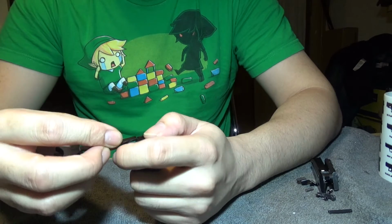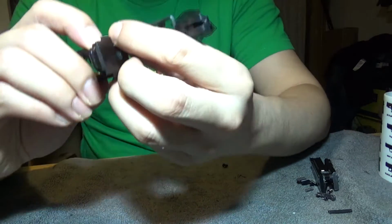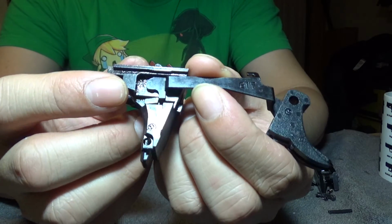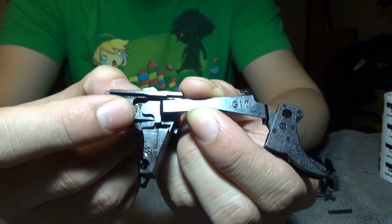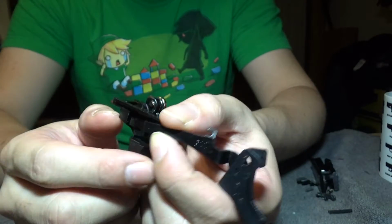If it doesn't have that area, what will happen is that your trigger will feel a little bit strange, and also your sear engagement will be slightly off. It's because whenever you have that area on the chassis a little bit too high, imagine if the trigger bar was sitting higher. Okay, that's basically the WE.